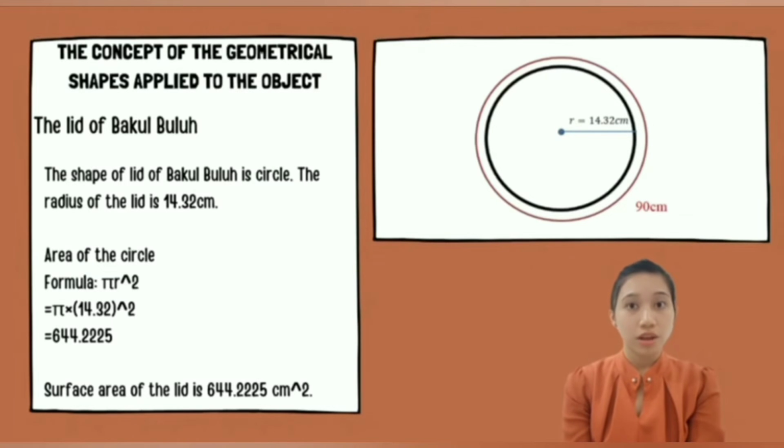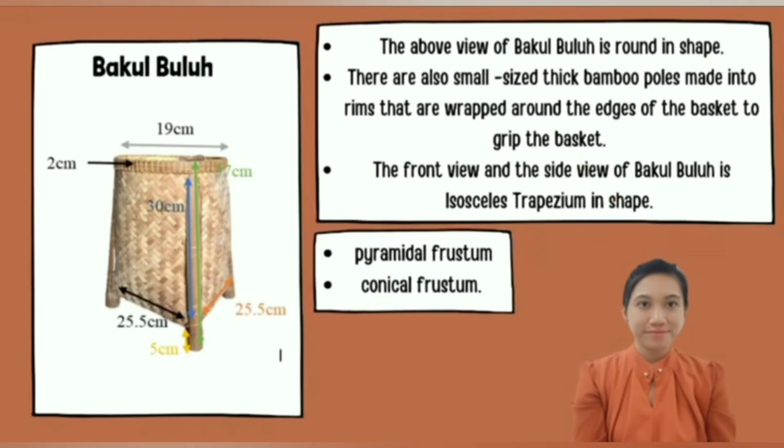So how do we know the area of the circle? We just need to use the formula pi times r to the power of 2, where r is the radius of the circle. So we can conclude that the surface area of the lid is 644.2225 cm square. From this slide, we can see the picture of the Bakul Buluh and its measurement.